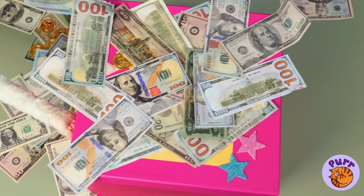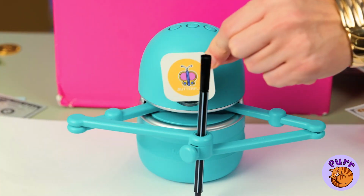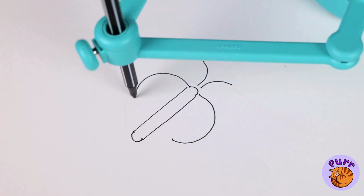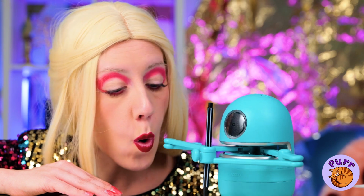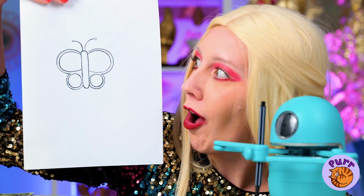What's better than money? A drawing robot. Give him a pen, something to draw, and watch him go. Look, he's drawing a pretty little butterfly. And when he's done, you get to color it in.